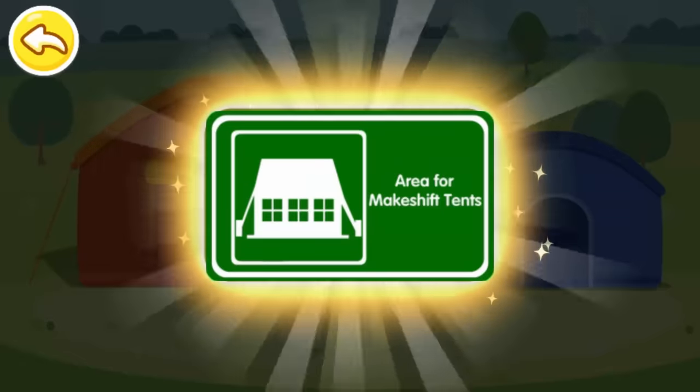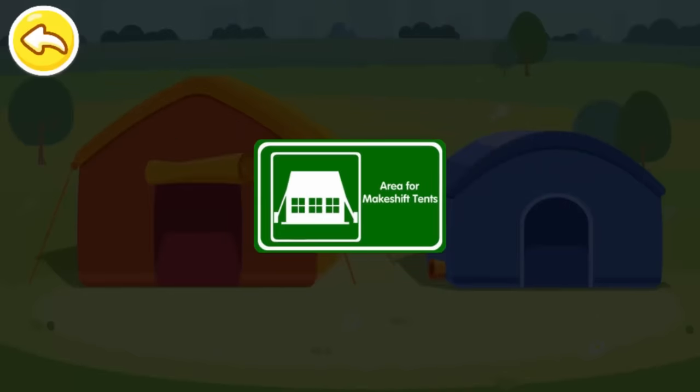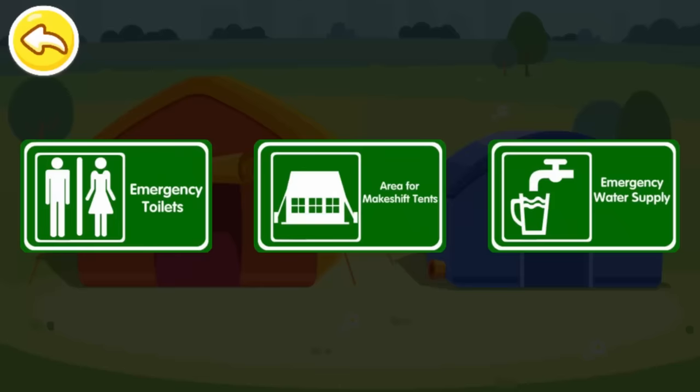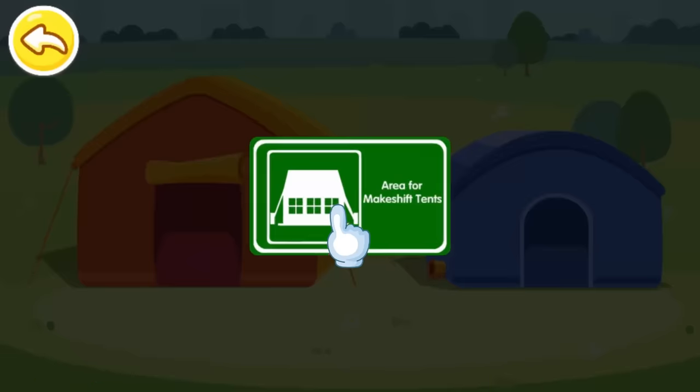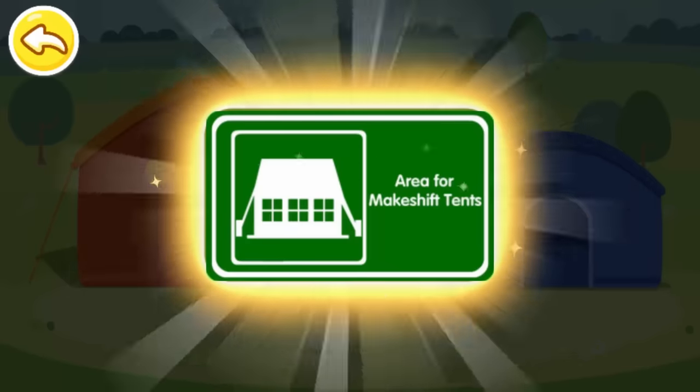Here is the emergency shelter. You can come and sleep here. Do you know the sign for an emergency center? That's right. It's the sign for the emergency shelter.